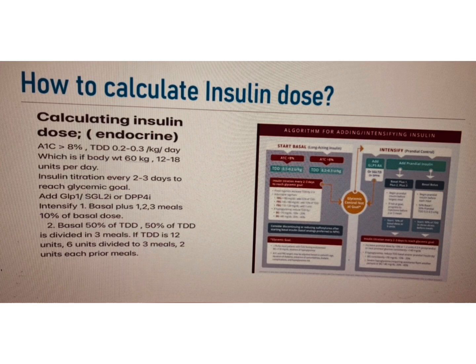Next, we can discuss how to calculate insulin dose in diabetic patients. Let's discuss the guidelines from the American Association of Clinical Endocrinology. As you see on the right side of the picture, start basal, which is long-acting insulin. If the A1C is less than 8%, the total daily dose, we calculate it by 0.1 to 0.2 units per kilogram. And if the A1C is greater than 8%, total daily dose 0.2 to 0.3 units per kilogram.